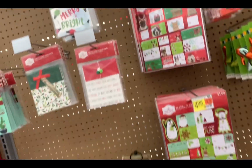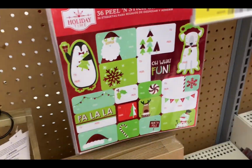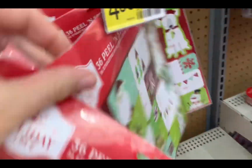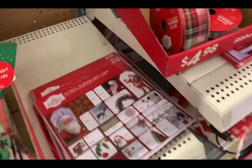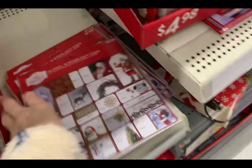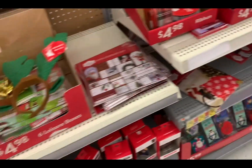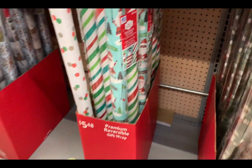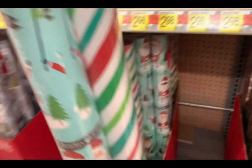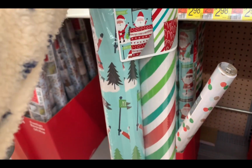Oh, I do want to get more name tags. So these are cute. I'm going to get some of these. I like those ones. I'm going to get some of these. Oh, I like these ones too. Is it just one? Those ones are cute. Let's see. This is reversible tape, whatchamacallit, wrapping paper. That's cute.